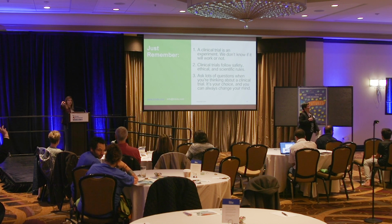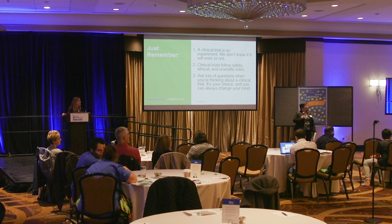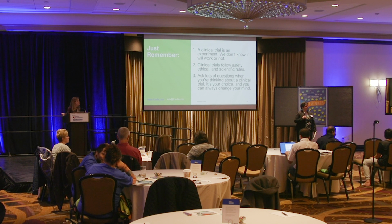So we'll take one question on the left, and then there's one on the right after. I had a question about, so if your child is in a clinical trial, and let's say it goes through the first phase of it or whatever, if they had blood work or MRIs or things like that, can we get that information?